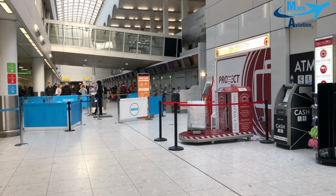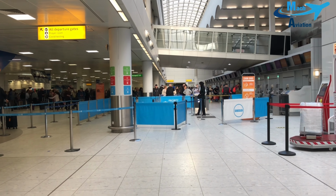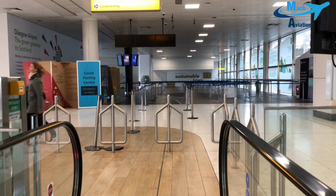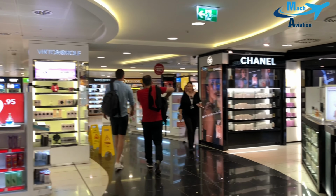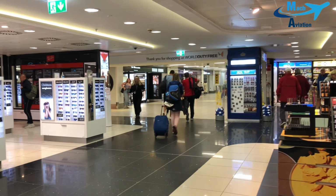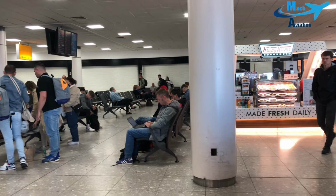Welcome to Glasgow Airport on this beautiful morning. The check-in area was actually really busy, but luckily I checked in online. Then I went upstairs to security, which only took a few minutes to pass through. Then I went through duty free, but I didn't spend much time in here today. The departure lounge is a really nice area with many shops and cafes.